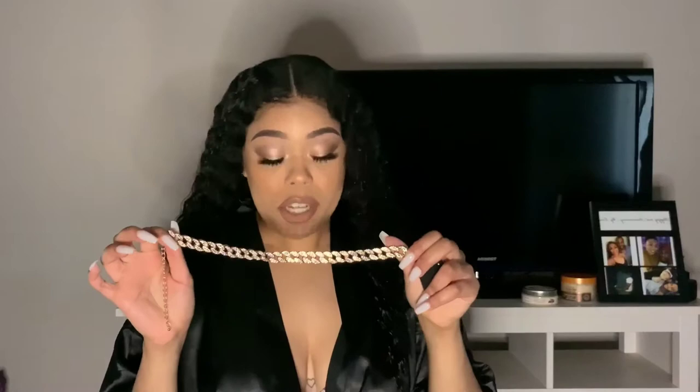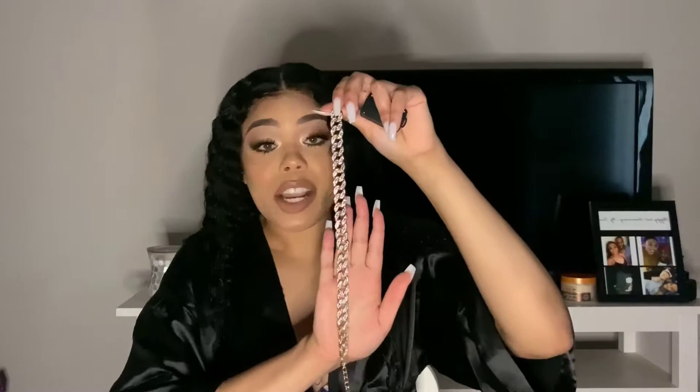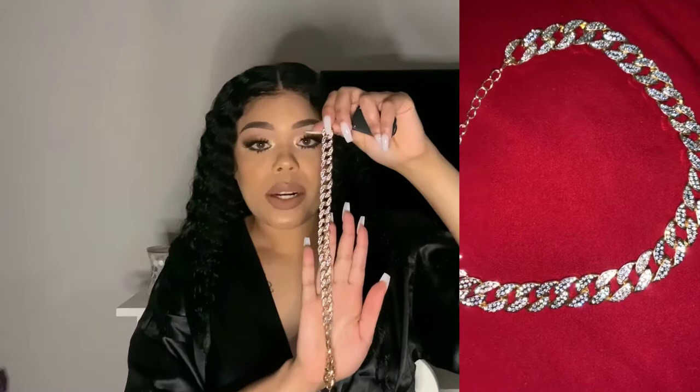All right, next up, and look, no filter, no edit, baby. This thing is dancing by itself. Them diamonds dancing. They're fake, but they're dancing. Okay. Look how pretty this is. This is a choker with diamonds in it.